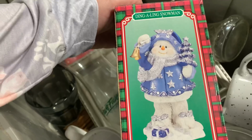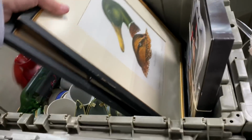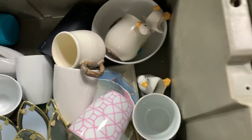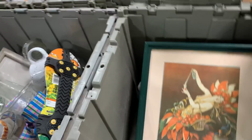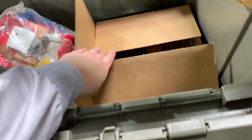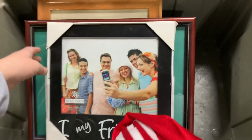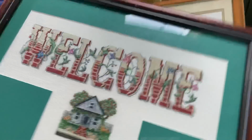What's this? Cute snowman. Duck pictures, some duck napkin ring holders, some sports bag, glasses, punch bowl with the matching glasses, just a nice giraffe. Nice. Welcome home.